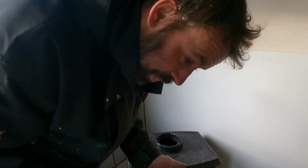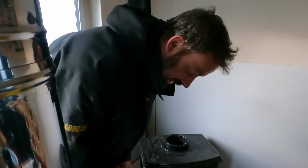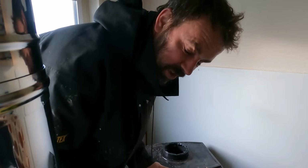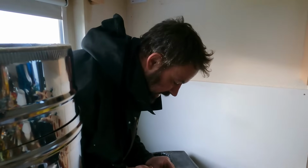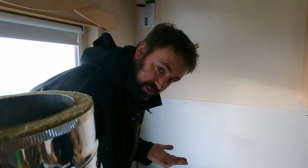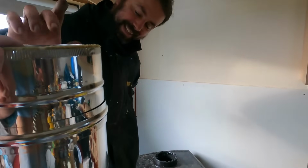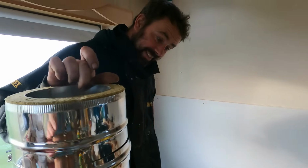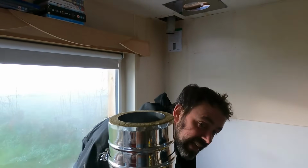I've never done this before, by the way. This is the first time I've ever fitted this flue, so this isn't a tuition video, you know. I'm making this up as I go along, but I've watched a lot of videos, I've spoken to two different shops, and they've advised me on the correct manner to do it under the circumstances. And this is actually a caravan kit. It's sold as a caravan kit for these types of ceilings. So it's as safe as can be.